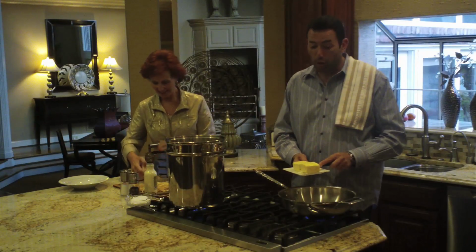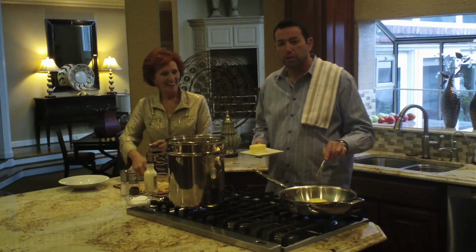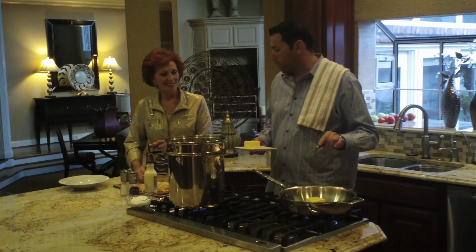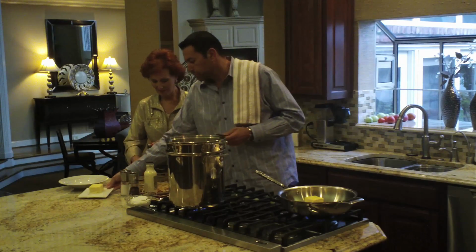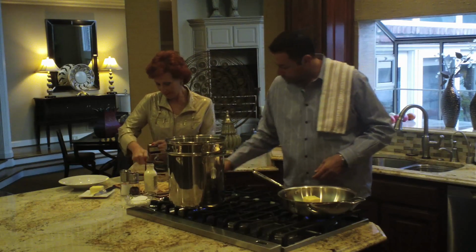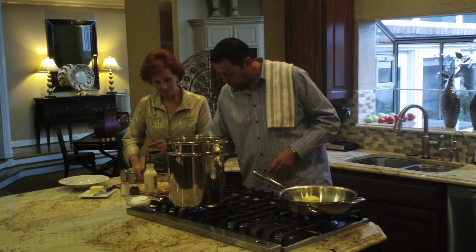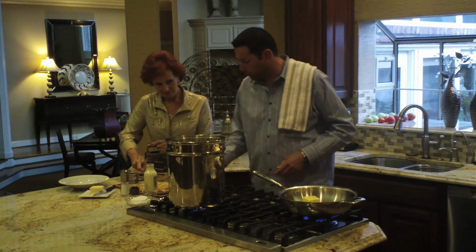I don't know what they feed the cows over there, I guess marigolds, but it's this great yellow hue. And if you have heart problems, just pretend it's not this, but this is a half pound of Irish butter. And I'm going to melt that in a saute pan. And let me turn that up just a little bit more so we can get it melting.